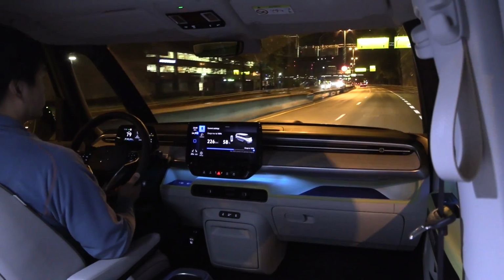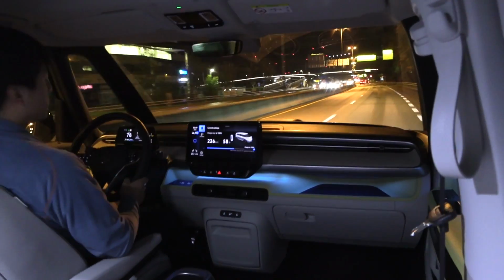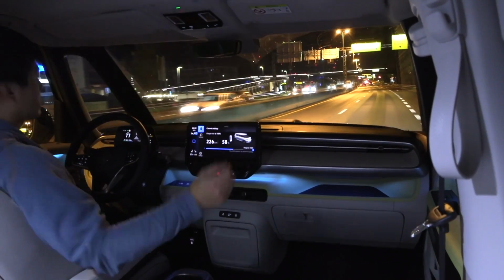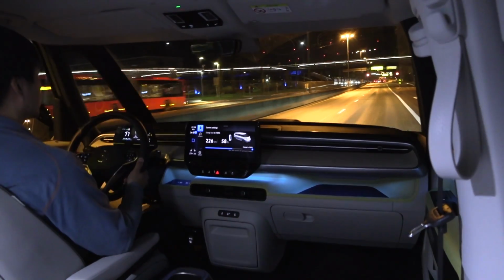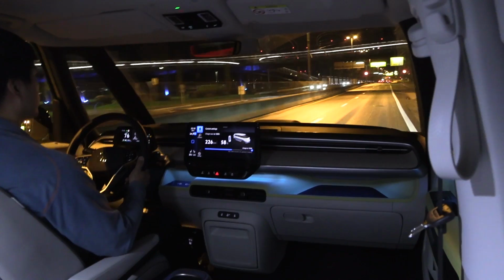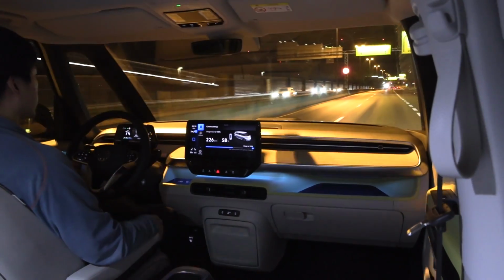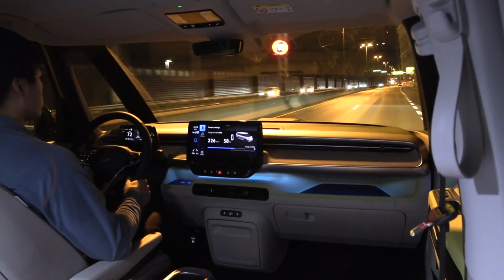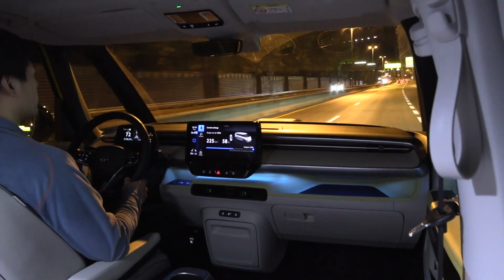Okay, one guy asked me, "Hey, can you roll down the window in the back here?" No, you can't. So I'm not sure how important that one is. And also, I'm missing some air vents in the back. If I remember correctly, at least the Mercedes has it. I don't remember the Stellantis vans. I believe they should also have it, right?